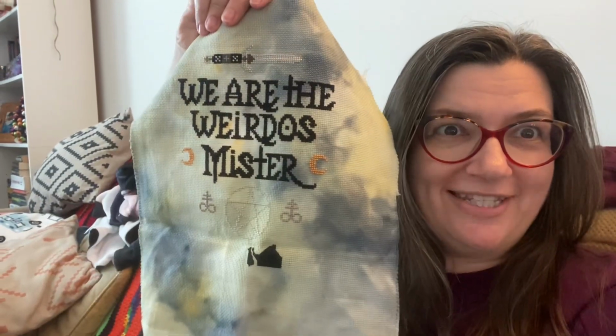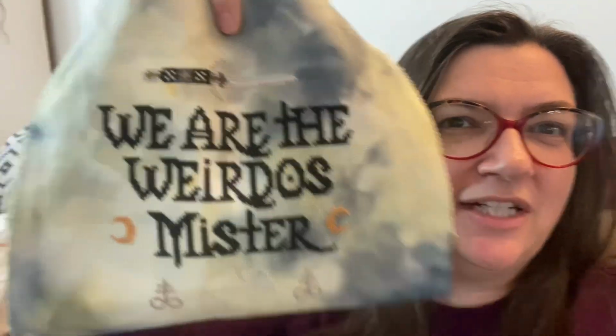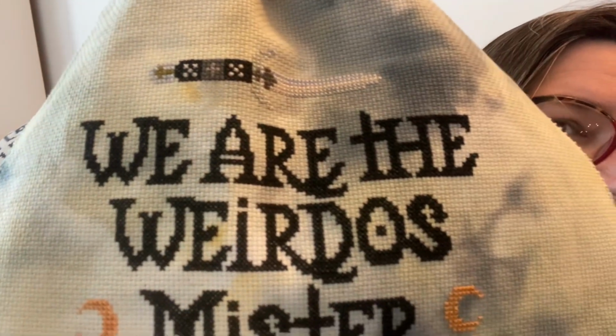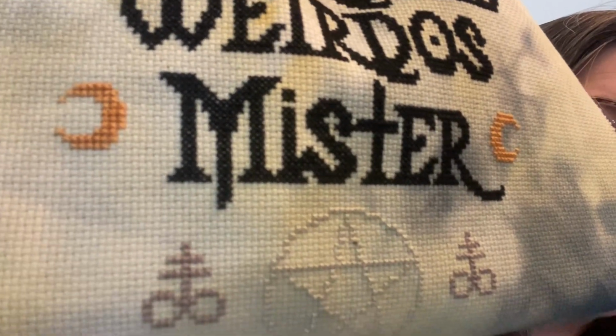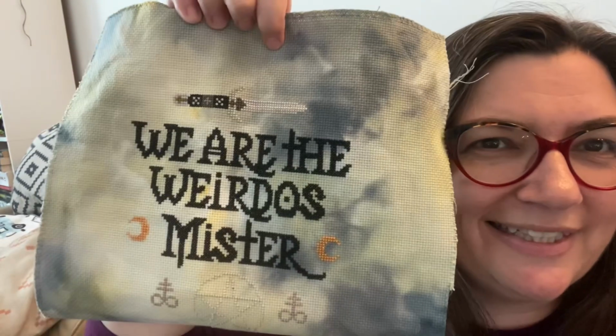Hey y'all, I thought I would show you my completed cross stitch. It says, "We are the weirdos, mister." There's a knife up there. Really love this font, the lettering. Pentacle down there. Some moons. Some of this moody fabric.